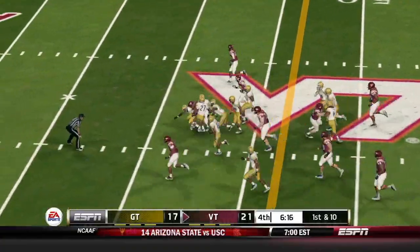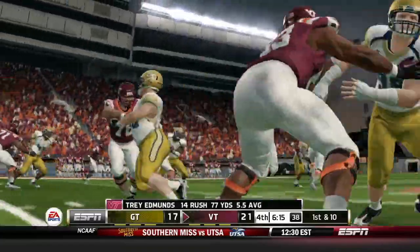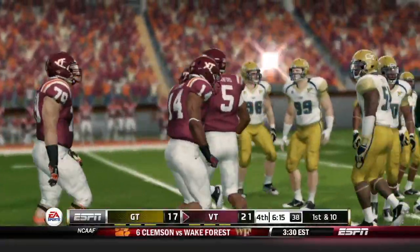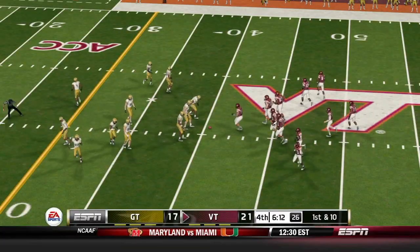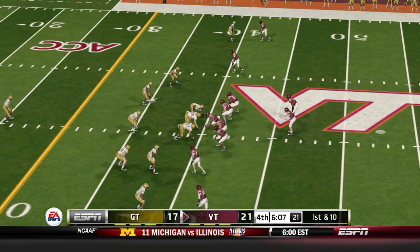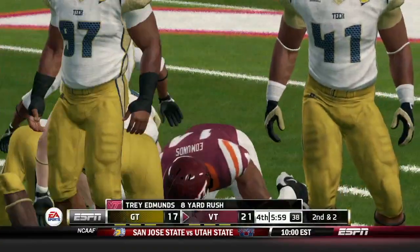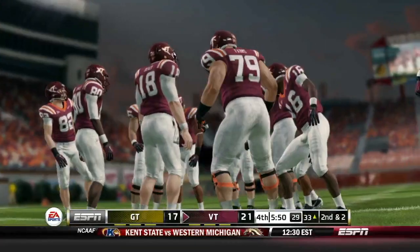He might have a chance. He's tackled right around the 40. We've got a first and 10, ball on the 40. Hands it to the back. And he's tackled after positive yardage. That's a gain of 7 on the play. That makes it 2nd and 2.